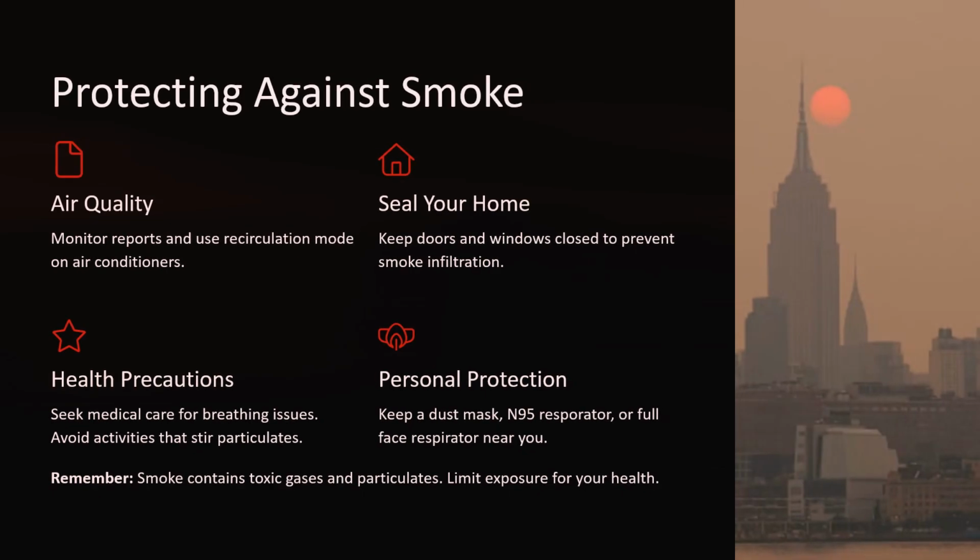To protect yourself from wildfire smoke, use air conditioners in recirculation mode and keep doors and windows closed. Limit activities that stir up particulates and seek medical care if you have breathing issues. Always have a dust mask, N95 respirator, or full-face respirator nearby. Remember, smoke contains toxic gases and particulates. Minimize exposure to safeguard your health.